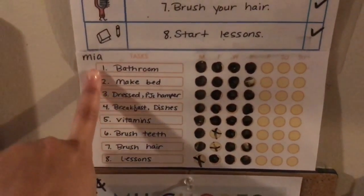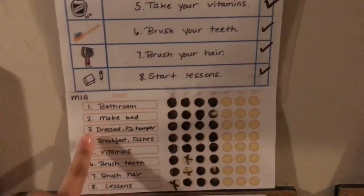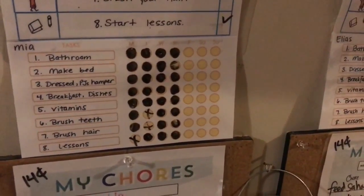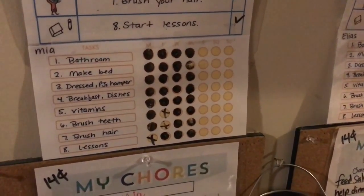So this chart right here is for my girl from Girl in the Garage. This one is by Bowl Full of Lemons, and she has a few different color options. She has yellow, she has blue, which we're using upstairs for bedtime, and she also has pink and yellow. So I'll link those in the bottom of the description box.